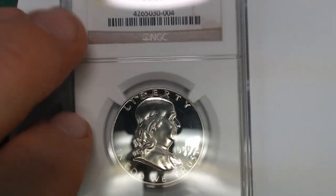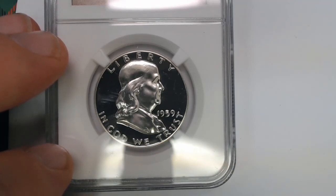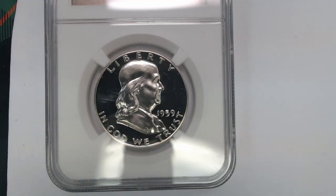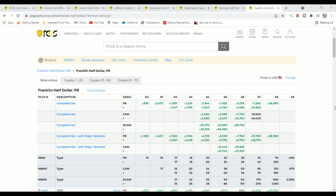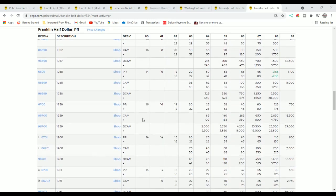Then we're going to look at some Franklin halves that I have. We're going to go through the random dates. Here's a 59. And man, I'll tell you what, this one is definitely a really nice coin. We're going to take a look at the 59 Proof Cameo value here, because it's not a Cameo coin, but if it obtained Cameo, it's pretty rare. So here's 59, and it graded 67. And if it graded Cameo, we're talking $650 versus what it's worth at basically $60.